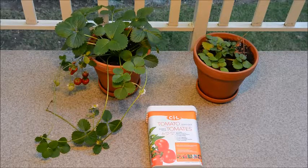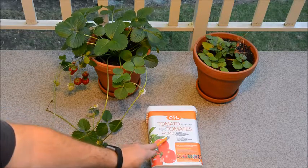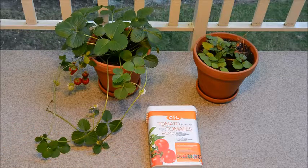A simple way to think about it is the first number is up, the second number is down, and the third number is all around. Up, down, all around. It's a bit of a cheat, but it's a simple way to think about the numbers.